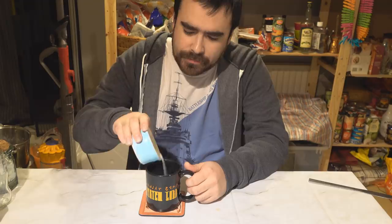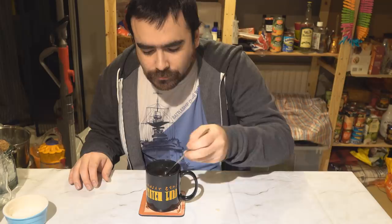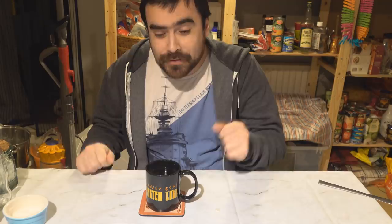So that's about half a ramekin of sugar. I don't know what ramekin measures are, but whatever they are, that's half of one in sugar. And for those of you who are wondering, yes, the sugar has in fact stopped dissolving. So we have now reached the saturation point of this solution, for those of you who are keeping up with the chemistry of this all.